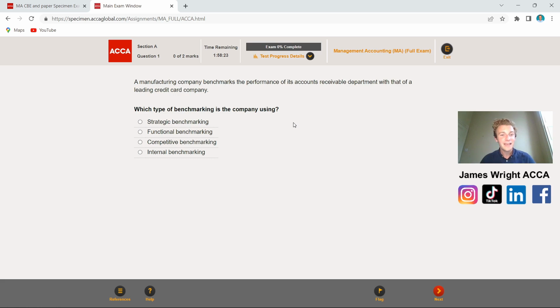So the bottom line is that it's going to be functional, because the credit card company is going to have an accounts receivable department. Yes, it is external, but it's all about benchmarking from that operational area for the accounts receivable department. Unlike in your examination, you can see that as I click the correct answer, it showed the right one up at the top.